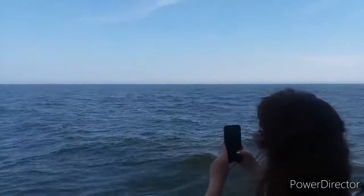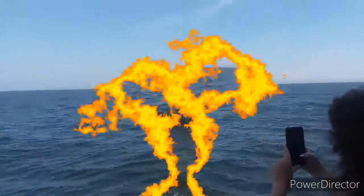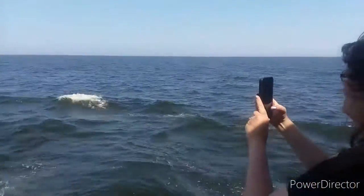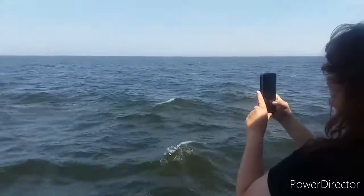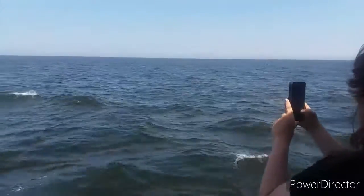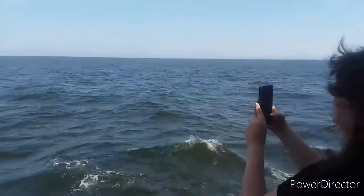Just missed it, but apparently we are following a whale. Finally saw a couple of spouts. Just waiting to try and get one on actual video. Apparently they said they could go down anywhere from 5 to 15 minutes before coming back up. Depends on how far down they dive, but this one has been coming up a little quicker.